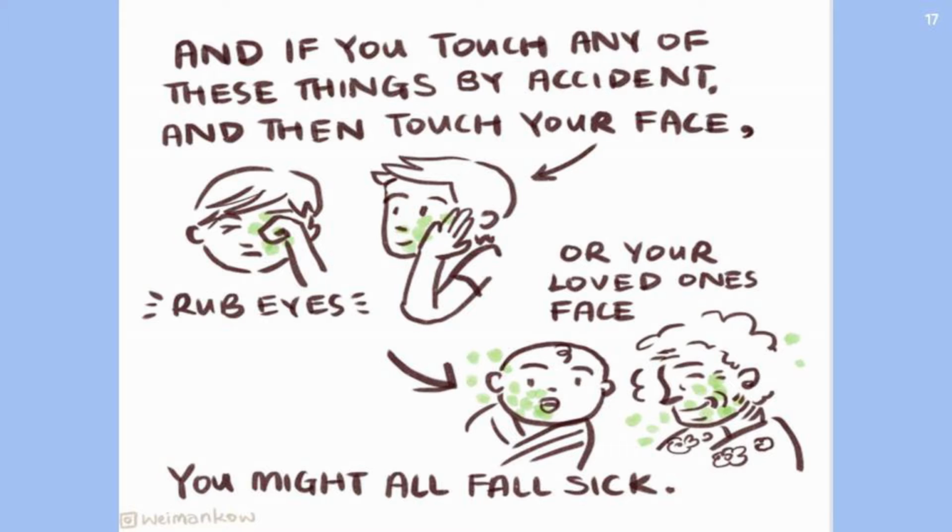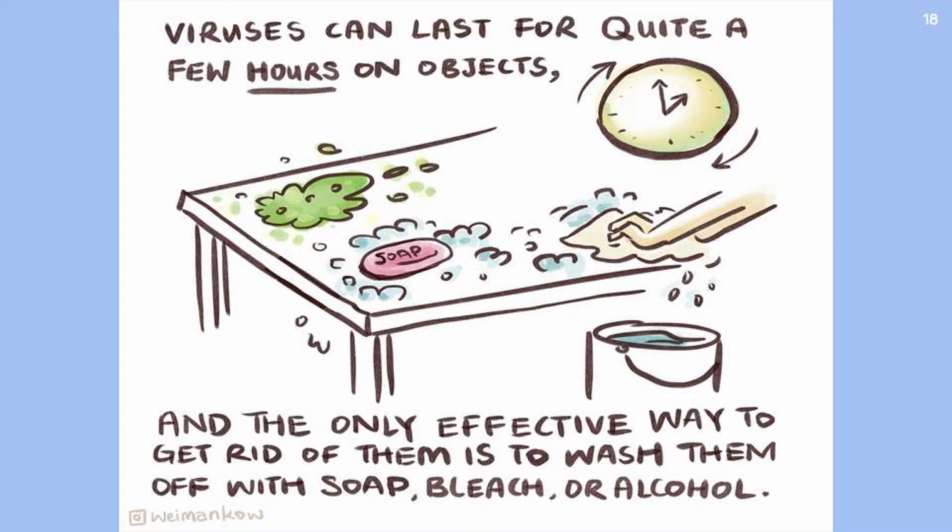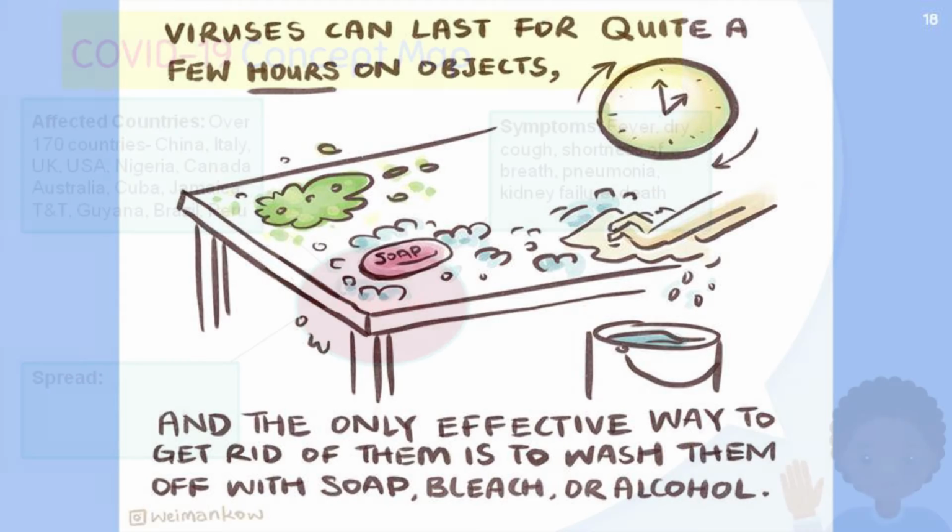So do you see how the coronavirus is spread? Viruses can last for quite a few hours on objects. The only effective way to get rid of them is to wash them off with soap, bleach, or alcohol. I hope you're hearing that.